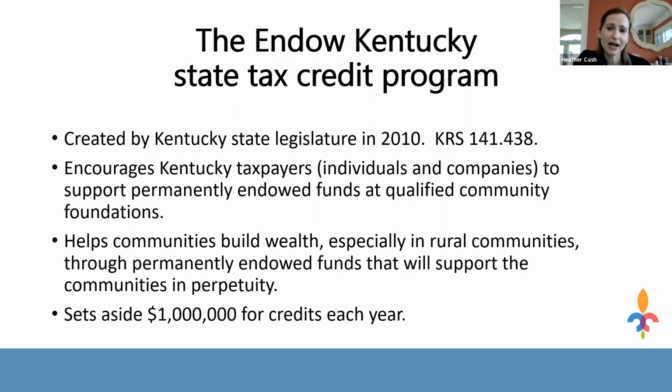The goal of the tax credit program was to build wealth in all of Kentucky's communities, but especially in our rural communities, to ensure that these areas have a source of income to help support their citizens' quality of life both now and for future generations. That's why the legislators really wanted to limit the program only to permanent endowment funds so that this income would be around ideally forever and ever for future generations.